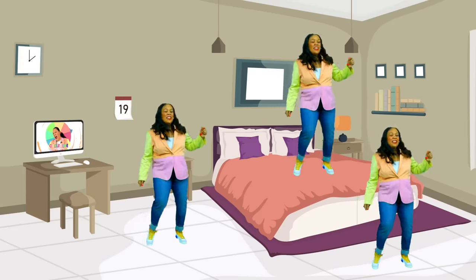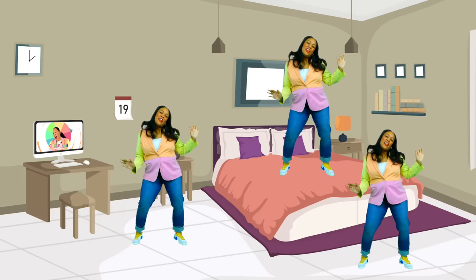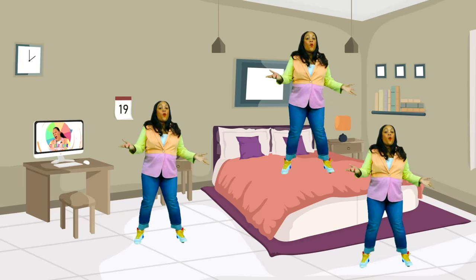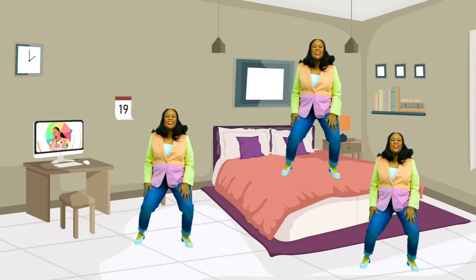Let's hop in place. Wiggle, wiggle, wiggle. Shake, shake, shake. It's time to move your body. Let's hop in place. Wiggle, wiggle, wiggle. Hop, hop, hop. Wiggle, wiggle.